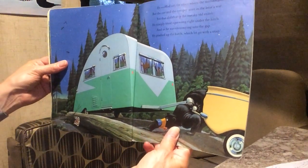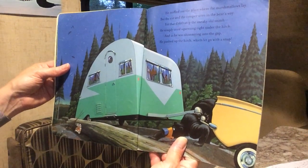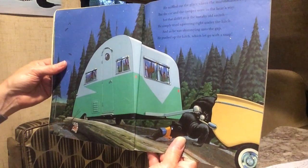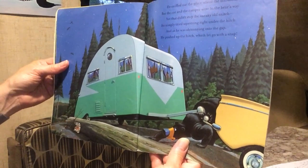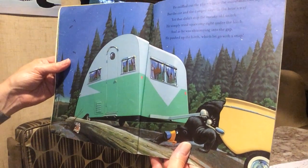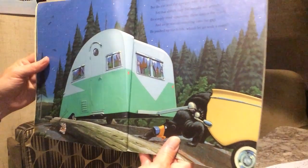He sniffed out the place where the marshmallows lay, but the car and the camper were in the bear's way. Yet that didn't stop the sneaky old snitch. He simply tried squeezing right under the hitch. And as he was shimmying into the gap, he pushed up the hitch, which let go with a snatch.